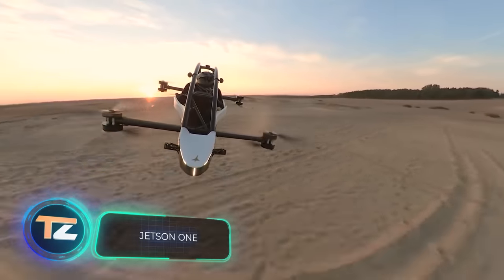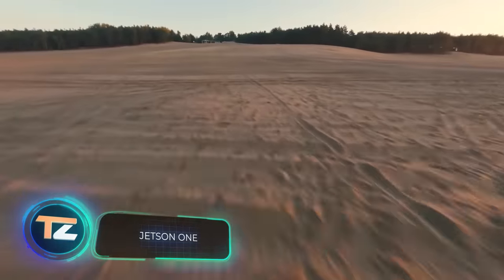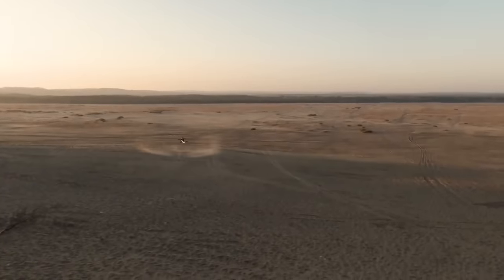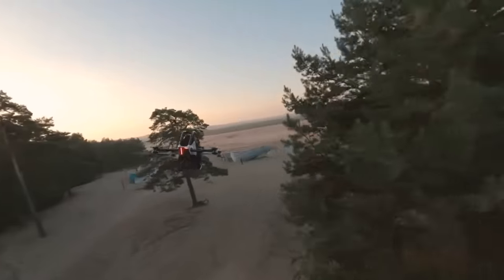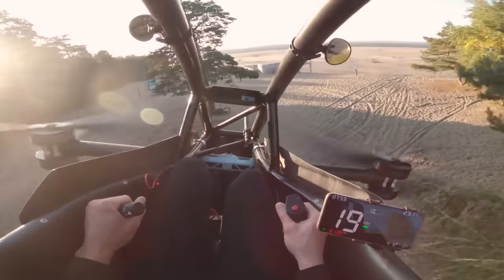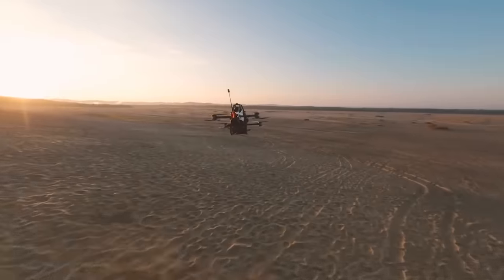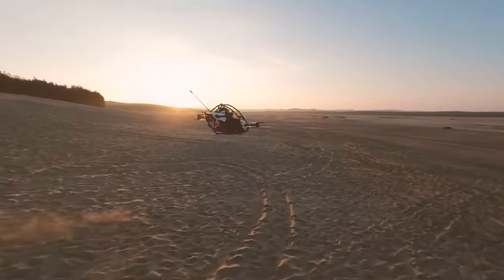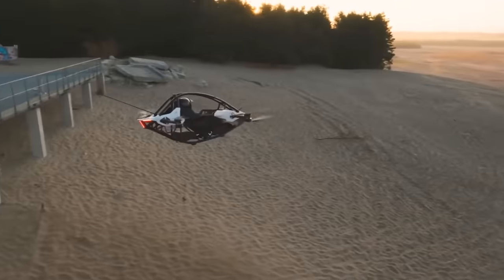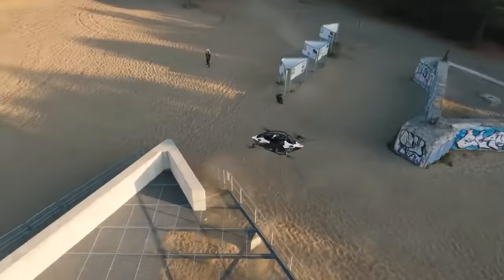Jetson One. The Swedish company Jetson has built an aircraft that runs on electricity. It weighs only 190 pounds and can fly for 20 minutes, after which it must be recharged. The maximum weight of the pilot must not exceed 210 pounds. The speed this vehicle can reach is about 125 miles per hour. The approximate cost of the model is $92,000.